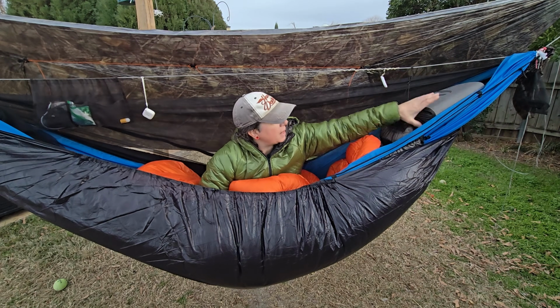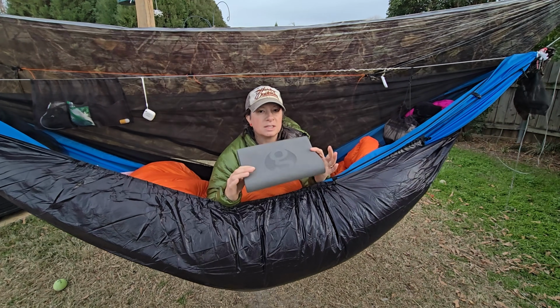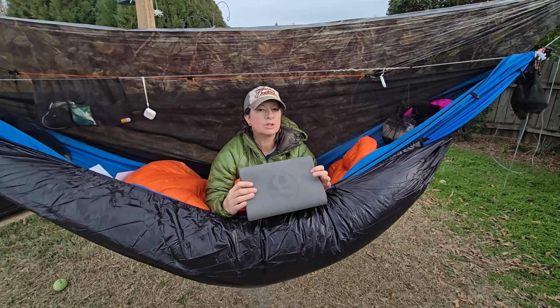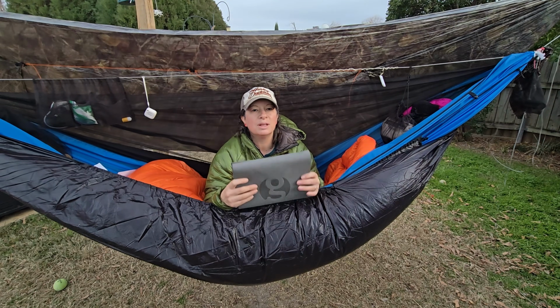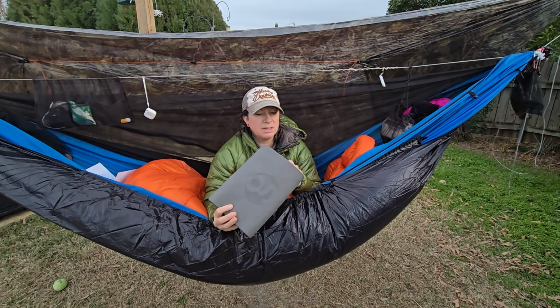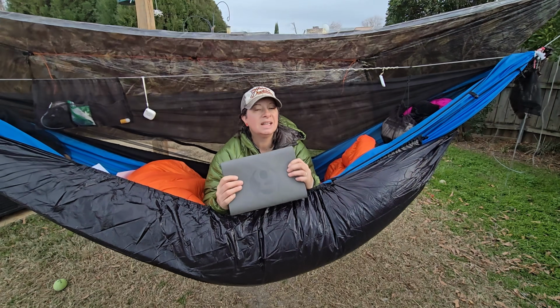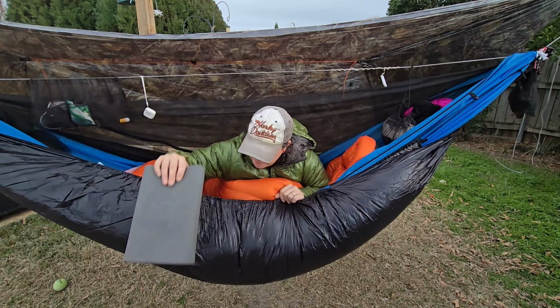Also, my friend Bearbait recommended that I have this thin light pad from Gossamer Gear with me. This is one that I carried when I first started hammocking, and I never really needed it and it always got wadded up underneath me. But she said this could give you some extra insulation if you need it, so I did have it here in the hammock with me. I never ended up needing it.